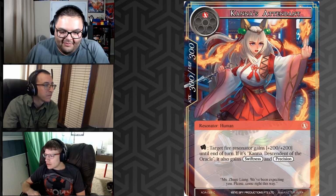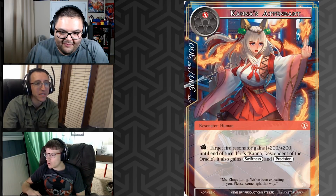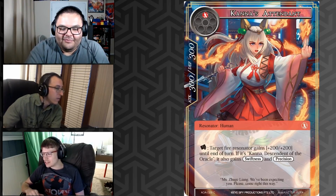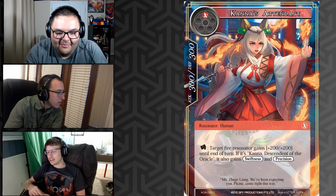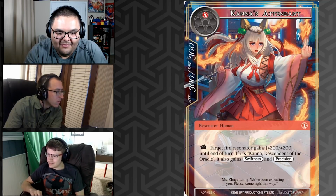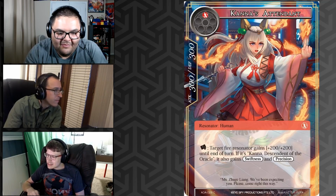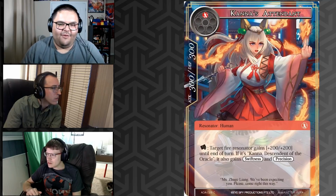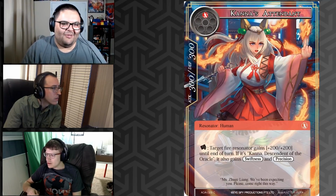I tried to figure out. Someone said there's a typo on this. What's the typo? Yeah, I saw that too, and I'm wondering what that was. I'm scanning over this. Maybe it's just "target any resonator," not a fire resonator. Or maybe it's the name, Kana, descendant of the Oracle. I don't know, Ryan. If you're watching this, let us know in the comments below because I'm curious, or anybody who knows. This is bothering me now.